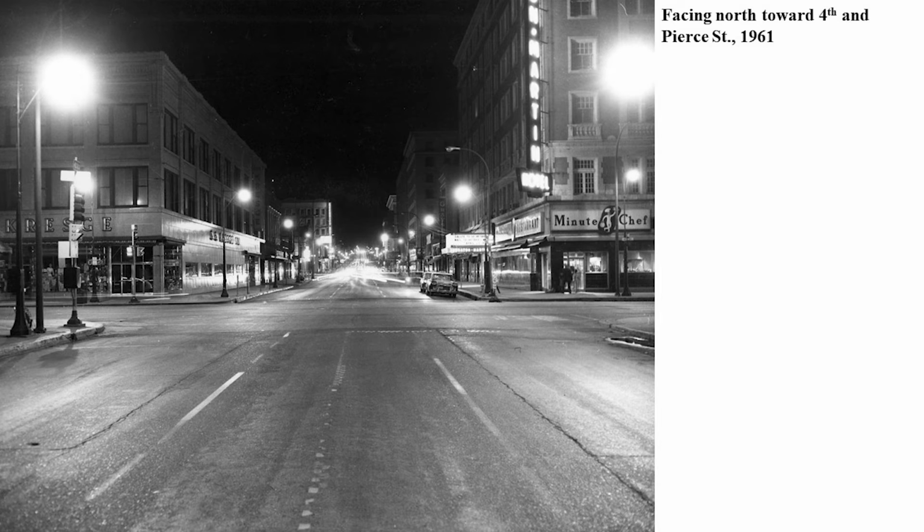And we have several nice pictures of the downtown streets. This is at night. This is a picture of Pierce Street looking toward the intersection with 4th Street, and you see Kresge's there on the left, and the Martin Hotel on the right. And so this is the period where several of the downtown streets became one-way streets. So that was a beginning, another way to deal with traffic in downtown.